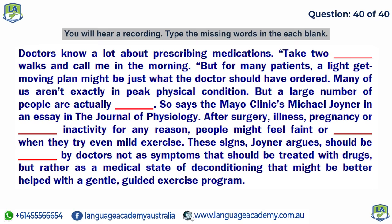After surgery, illness, pregnancy or extended inactivity for any reason, people might feel faint or fatigued when they try even mild exercise. These signs, Joyner argues, should be recognized by doctors not as symptoms that should be treated with drugs, but rather as a medical state of deconditioning that might be better helped with a gentle, guided exercise program.